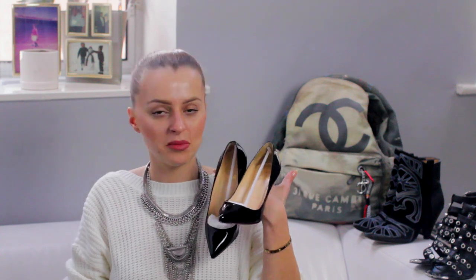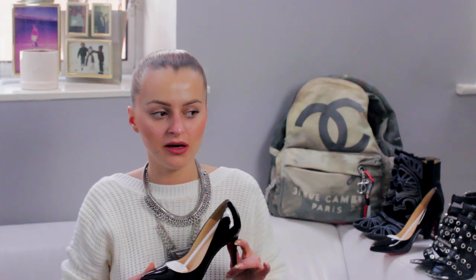So these are my go-to shoes. I absolutely love them. I decided on the black because black goes with everything. And yes, I am planning to get the nude pair, but I'm going to have to wait a little bit. Put the money in the saving box. Right, that's all the shoes.